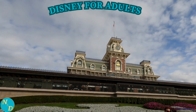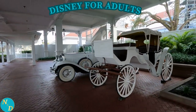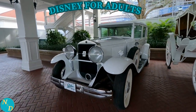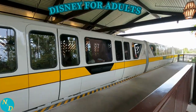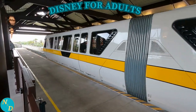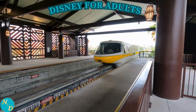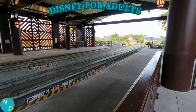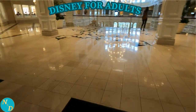What are your options? Well, not these beautiful antique vehicles that are on display at the entrance to the main building at Disney's Grand Floridian Resort and Spa. They're for show only. You could take the monorail like this one, departing from Disney's Polynesian Village Resort. There's a monorail stop also right at Disney's Grand Floridian Resort and Spa. You could take a boat to the Magic Kingdom from the resort as well. Yet, it's a beautiful day outside, so you decide to walk.